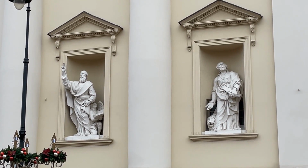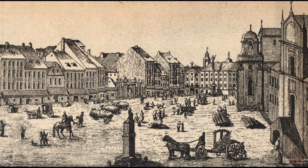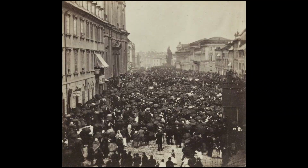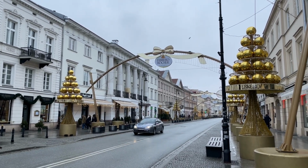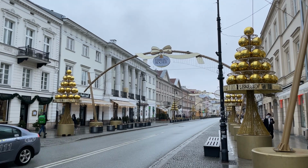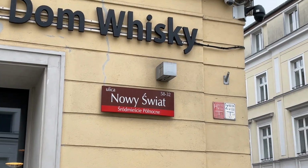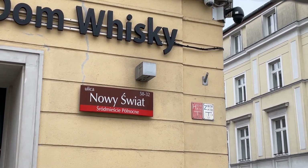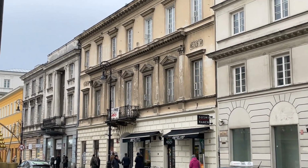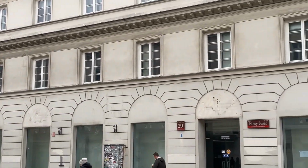The suburbs at the Krakow Gate began to form as early as the 14th century, and in 1454 the Bernardine Church was built next to them. At that time, the area in front of the walls began to be called Bernardinsky Square. Today, this is the name of the square.